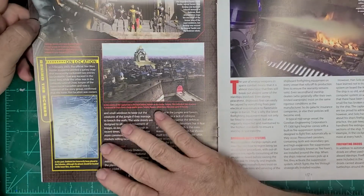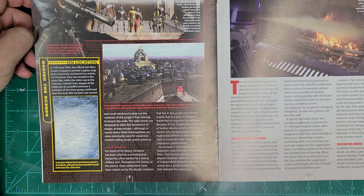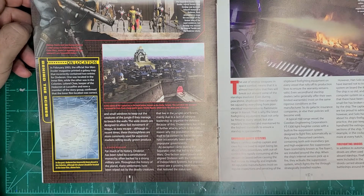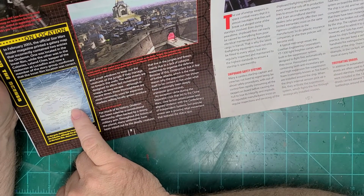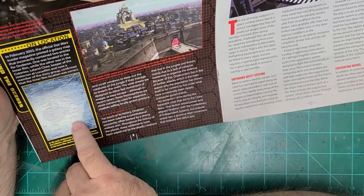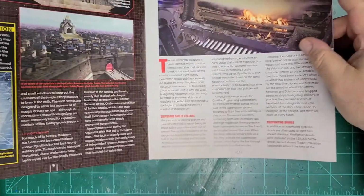So there you go. A little bit of behind-the-scenes action here. In February 2003, the official Star Wars Insider magazine printed a galaxy map that incorrectly contained two entries for Onderon. One was located in the Inner Rim, while the other was in the colonies. Leland Chee, keeper of the holocron at Lucasfilm and now a member of the story group, confirmed that the Inner Rim location was correct. So apparently you would have seen two Onderons here. And of course my eyes suck, so I can't see them. It'd take me forever to try to find them. But you'd see two Onderons here, and then you'd see someplace else. So that's interesting, right?